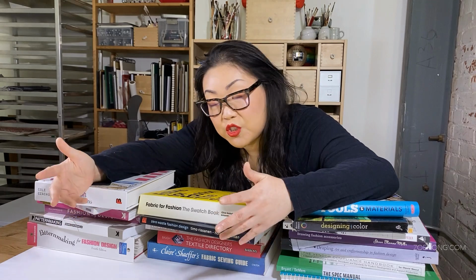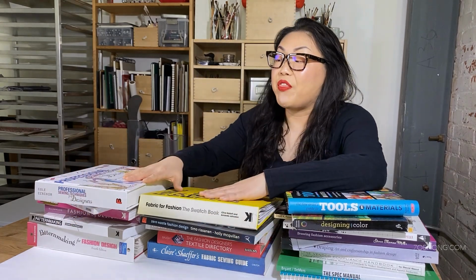You know, I have two really good tech design books in here. You should just buy one, okay? So don't worry about that. But these are the bare necessities. There's so many wonderful fashion books out there. You know, I love fashion books. I have a lot of fashion books. But this is like the bare essentials, you know, the absolute necessities to get started on your studies.